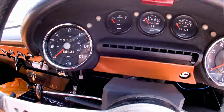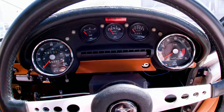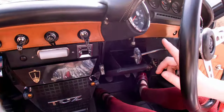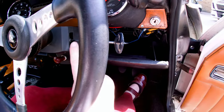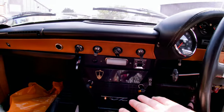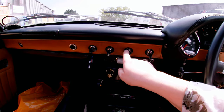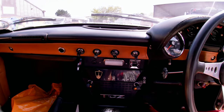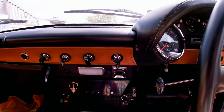These are the Humber dials, Jaeger dials, and if you look, it's still got the Series 1 P6 cowling and switch gear. All the switches are pretty much the same, apart from that should be there if you're in a standard P6. This is the magic switch that does the back window.